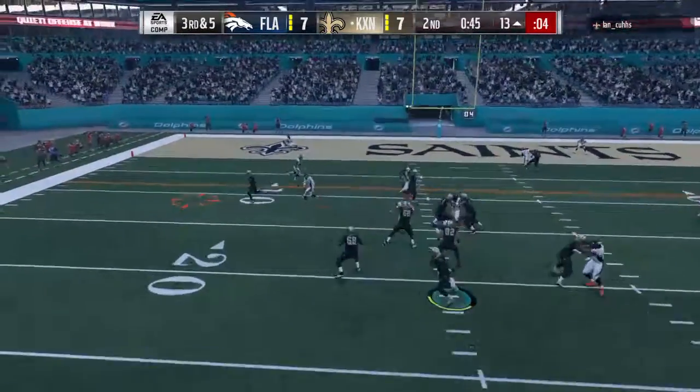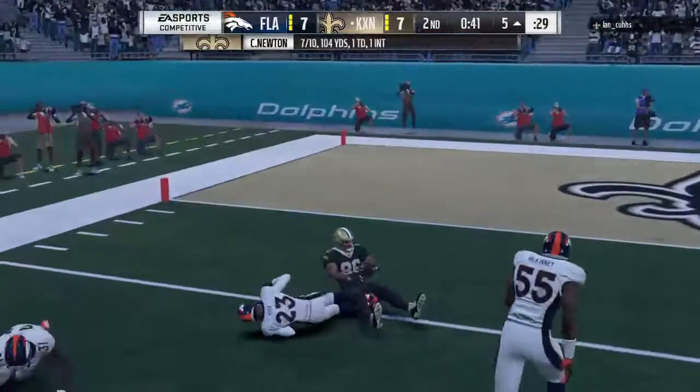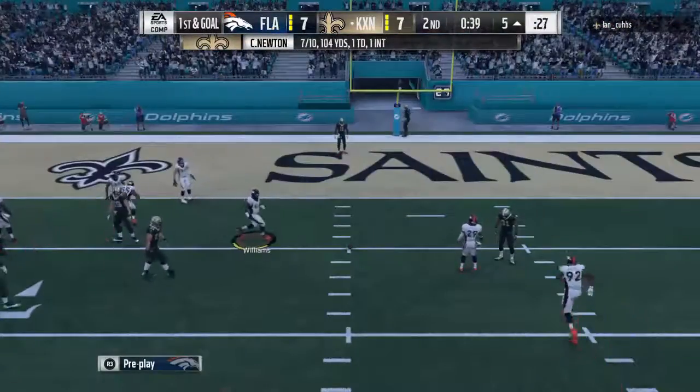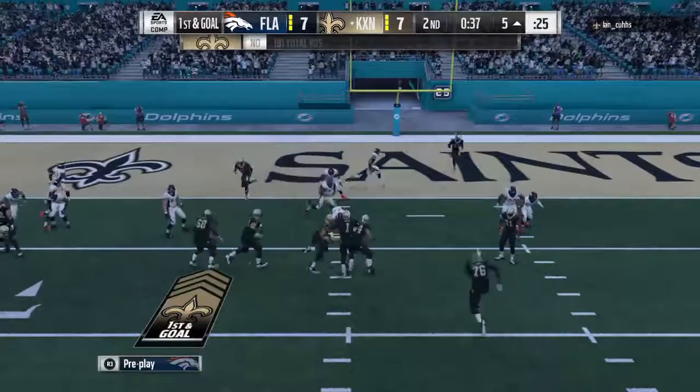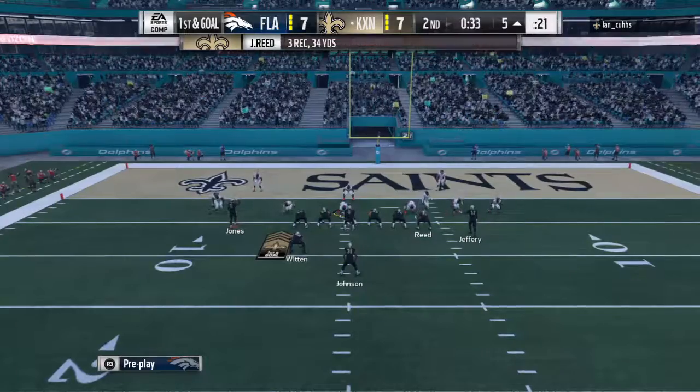Newton throwing again. Looking left side, and he's got a man. It's Reed. And he has the first down before he's tackled at the 5. They're able to convert on third down, and that sets up a first and goal.